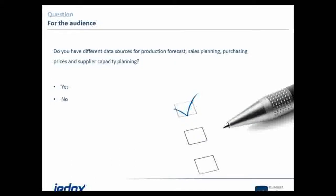Right, okay, 70% yes, 30% no. So again, from the customers that we've seen, or from the organizations that we've worked with, I think that's actually a pretty good percentage for no, because usually these tend to be in different systems. So for all of you that answered no, i.e. you have all of this in one system, that's actually very good and a good position to be in. Okay, right, thanks for that.